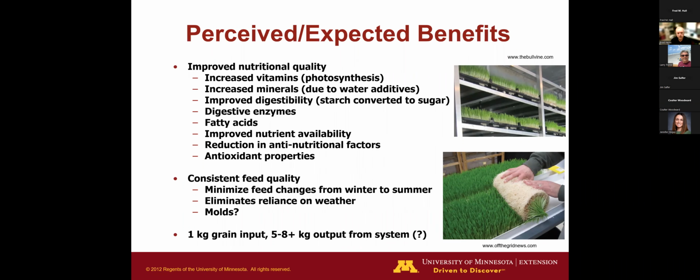You can get consistent feed quality if you can minimize changes. If you have your fodder production system dialed in right away, you have the same temperature, the same humidity, the same schedule for watering, the same feeding schedule. You can grow consistent feed.